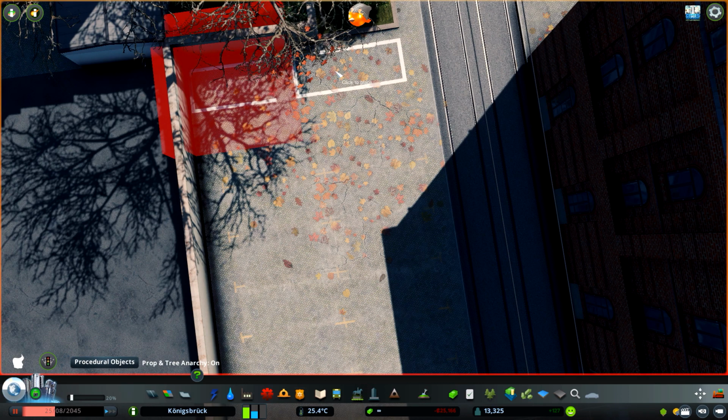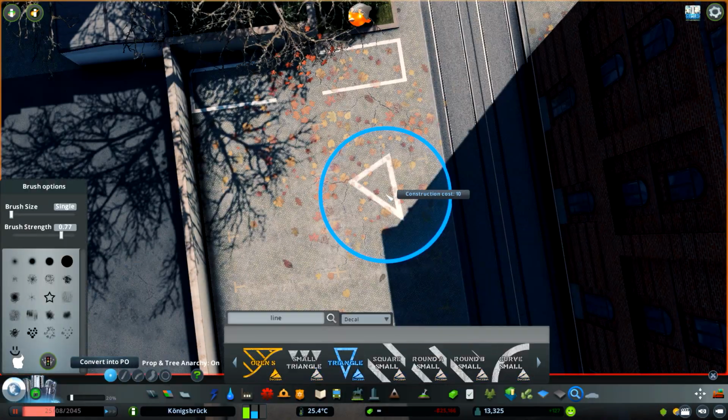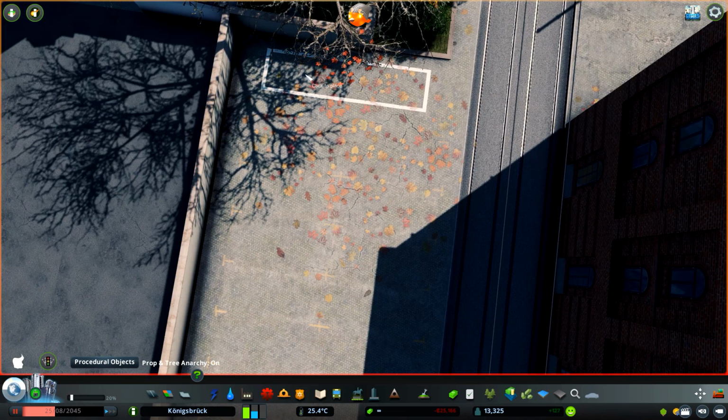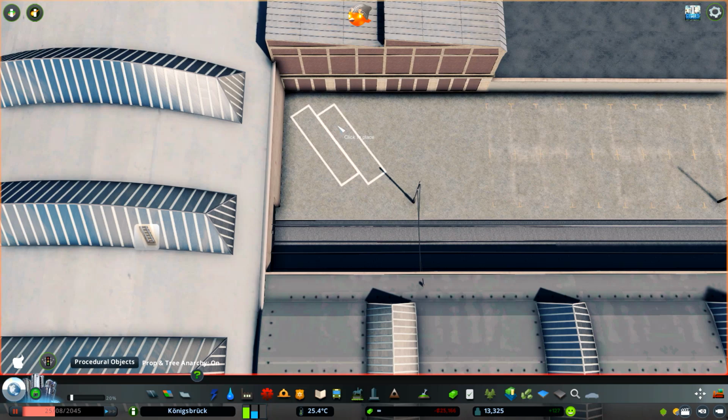That's pretty much it for this part of the time-lapse, and I will join you later at a different spot on this tram depot, where we will get to the buses. See you.